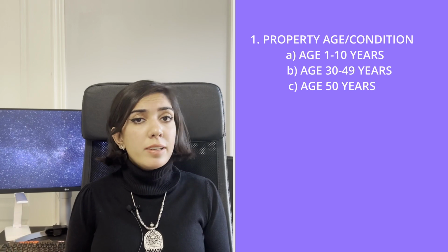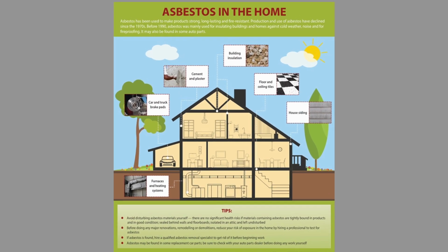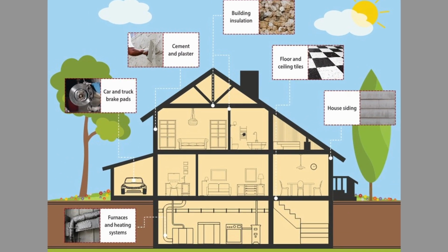And lastly, properties 50 years and older. Similarly, a detailed inspection should be completed. Plus, one key important factor is to make sure whether there is a presence of asbestos. And consider the fact that asbestos can potentially increase the cost of renovation, depending on the location and type of renovation. As a general recommendation, always try to conduct a pre-sale inspection to rule out any major issues.